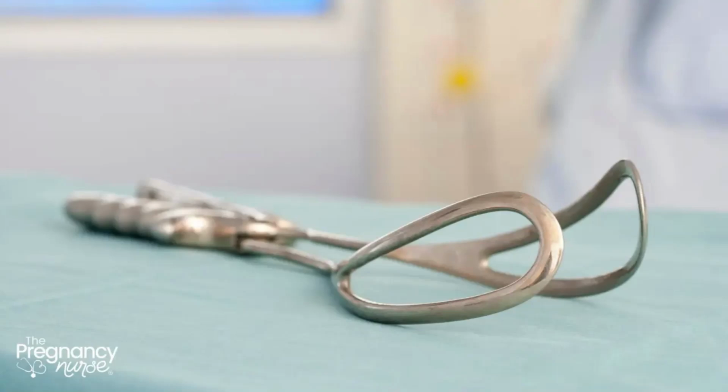Yep, exactly. Okay, so forceps look like salad tongs if you're listening with just your ears. If you're listening with your eyeballs, then I will put a picture of what forceps look like. But they basically look like very fancy, very expensive, I'm sure, salad tongs.